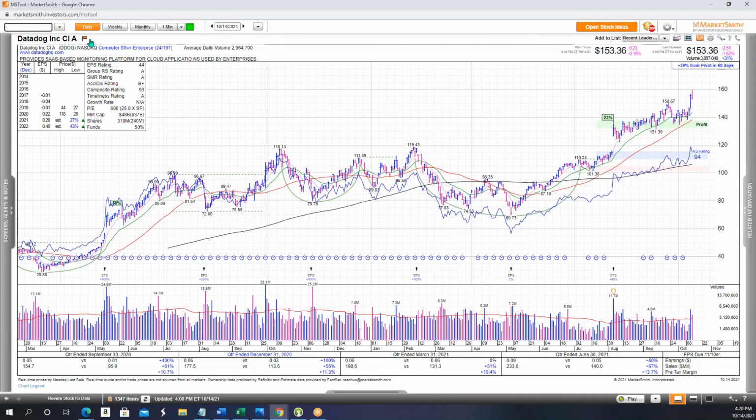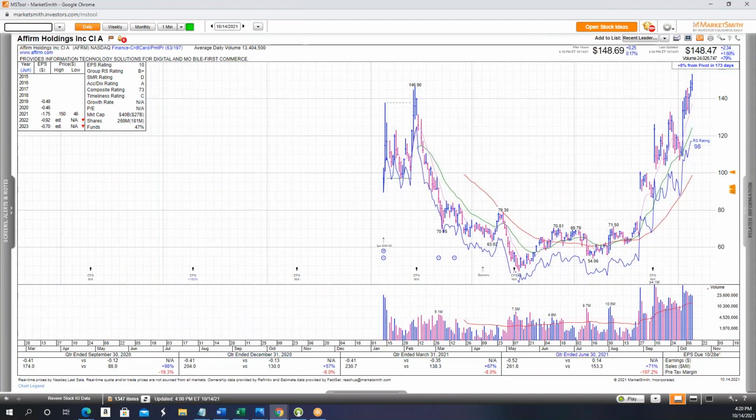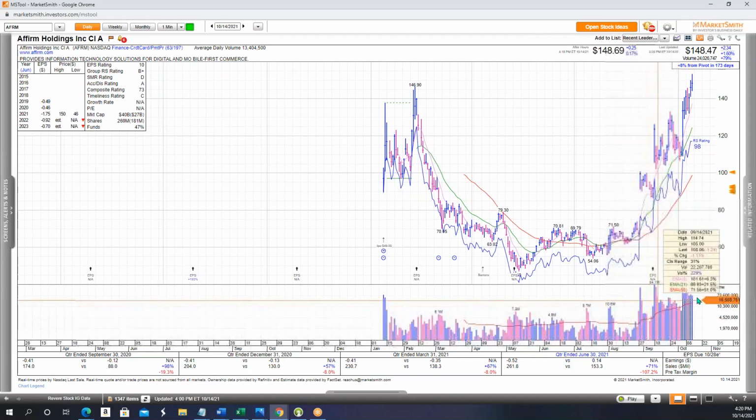Affirm, one of the true market leaders as well, right there with Upstart, right there with AMBA, making new highs today, as you can see, finishing kind of in the middle of the range. This did go red at one point, ended up finishing green. You can see the volume here. This thing is just massive. You want to keep a very, very close watch on Affirm. Something special going on there with that one, in my opinion.